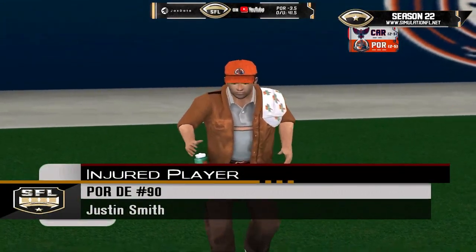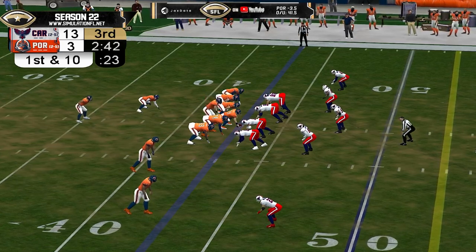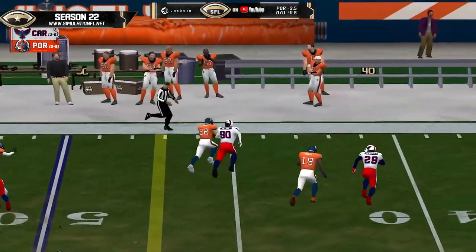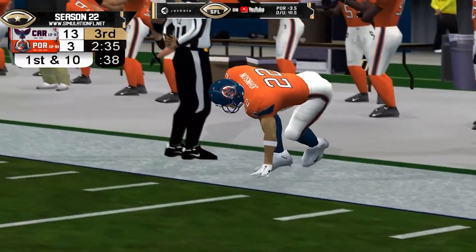Oh, and we got an injury as well. Just using too much time. Yeah, Mojo McLean gets down finally. They give it back to Scott Johnson. He makes a man miss. He's got room to run. Shakes another tackle down to the 40-yard line.